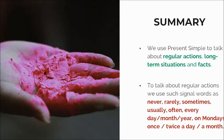And there are these 3 cases when we use present simple. These are regular actions or habits, long-term situations or situations which are true for a long time, and facts or situations or states which are always true. And then to talk about the regular actions, we use the signal words like adverbs, never, rarely, sometimes, usually, and so on. We can use also the phrases with every or days, or saying how often, how many times per day or per month we do something.